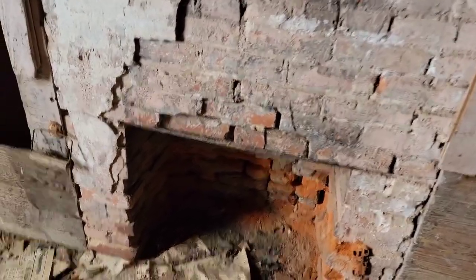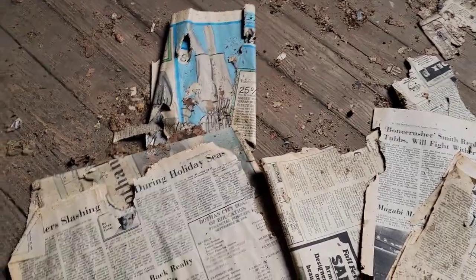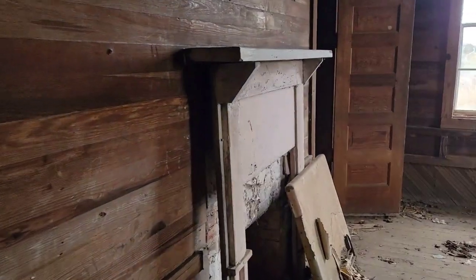Very small house. Trying to see what these newspapers date back to. 1986. Now, I don't know much history other than she only lived here a couple of years, but she did live here. This was where her father lived and everything. And that's interesting.